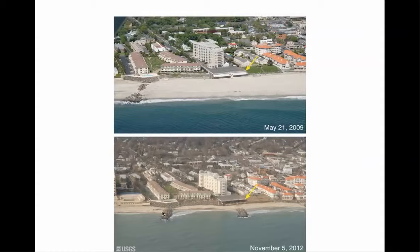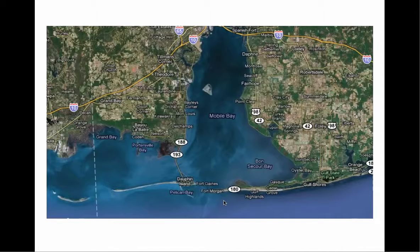Here are places with groins in place. Notice the beach still got worn away. Off of the southern coast of the United States along the Gulf, we have an entire series of barrier islands. In order to get oil into these places, we have drilled through the barrier islands, we have built on them, and we are destroying the barrier islands.